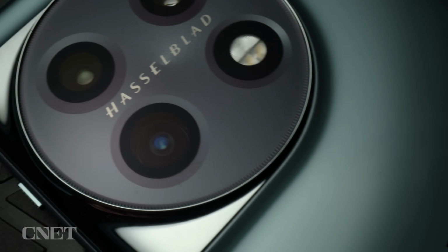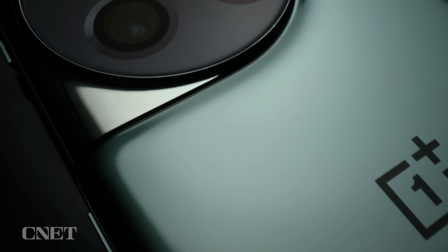So I feel like the OnePlus 11 is making me make compromises that I don't have to make with other phones. OnePlus has again partnered with iconic camera maker Hasselblad, who has apparently calibrated the camera for better colours. However, I'm not really sure it's doing either company much good, because images can be quite hit and miss.